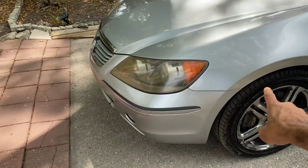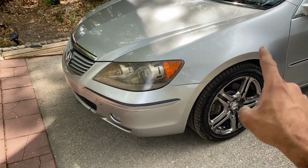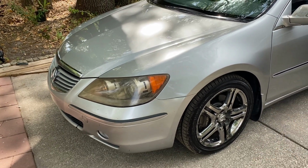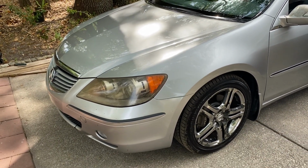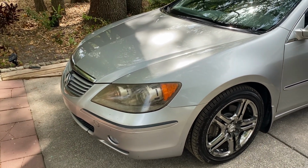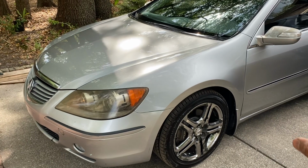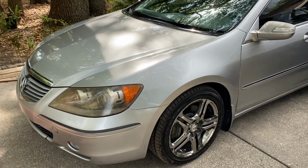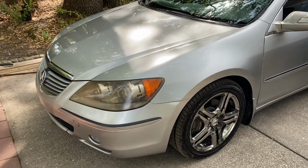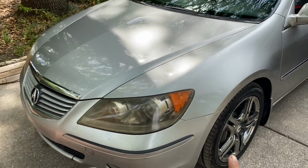The transfer case, however, you use an 80W-75 hypoid gear oil, or 85W-75 hypoid gear oil. I use the Acura OEM. Every fluid that I use is Honda and Acura OEM stuff, and it's been on point. 15,000 miles for that.